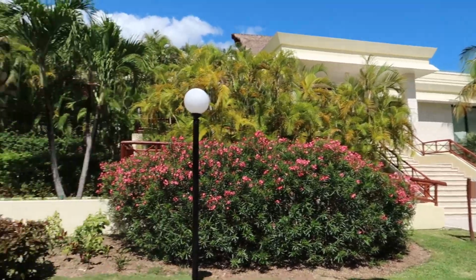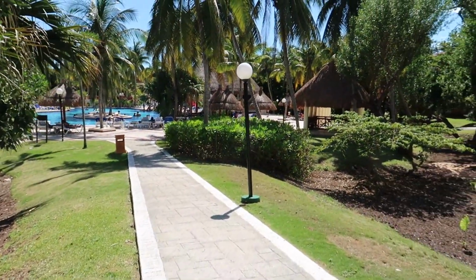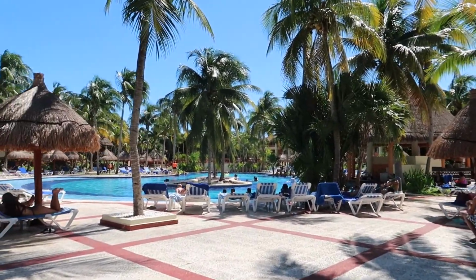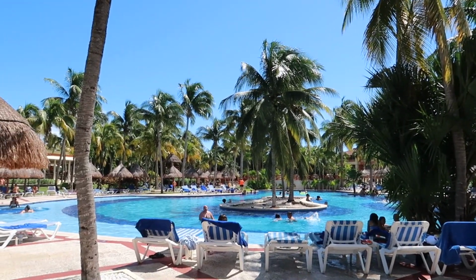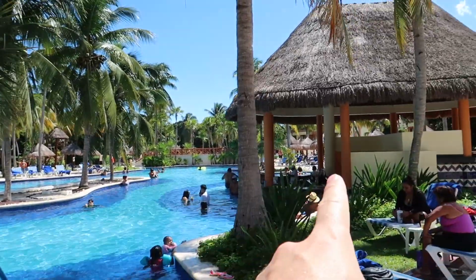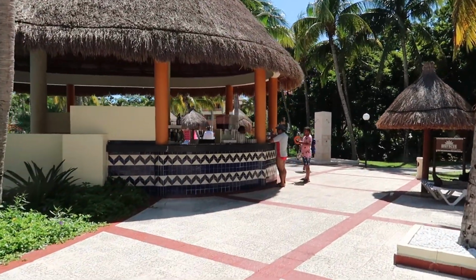Okay, so from Mikado and Le Gourmet, if we look behind us down this pathway here, this is going to lead us to the next pool area. So again, very similar. We got different sun umbrellas here. We've got a big pool. Lots of shade here actually, with lots of palm trees scattered around the pool. And if we make our way around, we can see this is the pool bar and also a stand-up or kind of walk-up bar here.